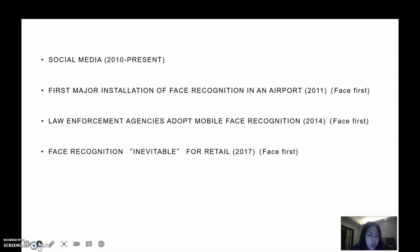And let's go on to 2010. Finally social media started to use it. In 2011 face recognition started being used at the airport, and from 2014 law enforcement agents adopted mobile face recognition, and so on.